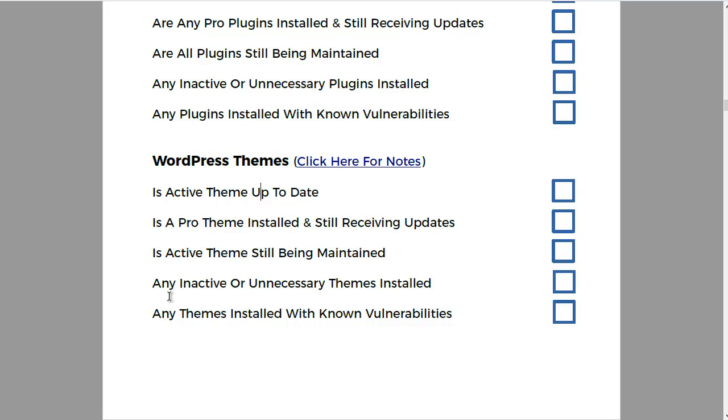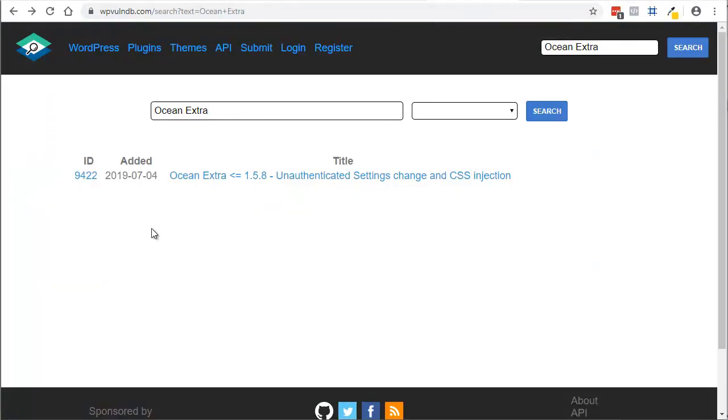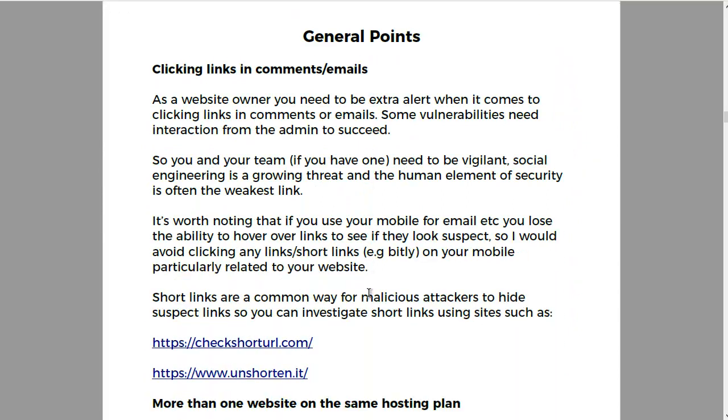And the same thing again here for any known vulnerabilities, we can check the WP vulnerability database. Same thing, you just paste in the theme name and check it. And the last bit here is just a couple of extra points that I've covered.